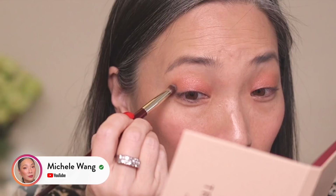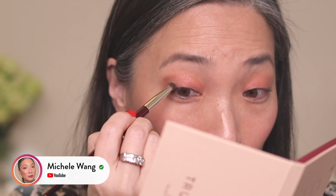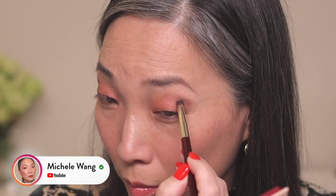Next, she's taking the shade Dream with the BK Beauty 207 brush, and she's deepening the outer corner, but she's keeping it really nice and soft. What I love about this 207 pencil brush is that it's really fluffy for a pencil brush, so you can blend out darker shades. Not only place them where you want it, but also blend it out. And then she's running that 207 on her lower lash line to give a little definition on her lower lashes.